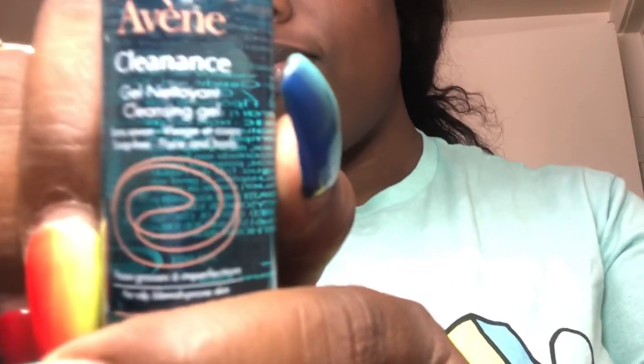The next thing we have is Lipgasm Lip Gloss, Trust Fund Beauty. I'm not opening it, but this is what it looks like. Next thing we have is Avène Cleansing Gel. Oh, we got two more things. And you get five things every month. It's my first one.